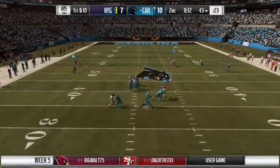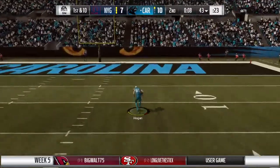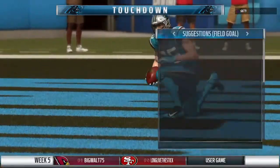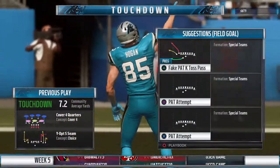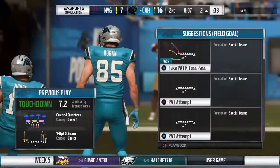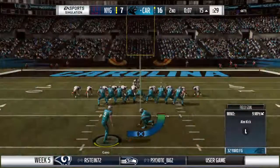Now a first down throw for Newton. He's going to air it out deep for Hogan. Oh, wide open, complete. Touchdown, Carolina. Chris Hogan in the final seconds of the first half. And the Panthers strike quickly here for 6 points. Brandon, my man, just one sentence for that one.